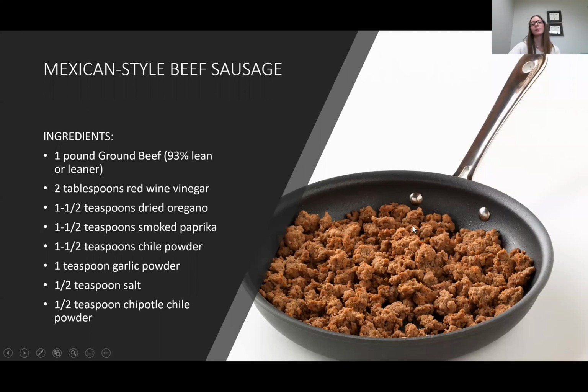So the Mexican style beef sausage, that is another recipe on the Beef It's What's for Dinner website. This is great. You can use it in a dip anytime you're wanting to incorporate ground beef but have a little bit more flavor with it. Any sort of Mexican dish you're making, or just whatever you want to spice up a little bit. This Mexican style beef sausage is a great recipe to try.